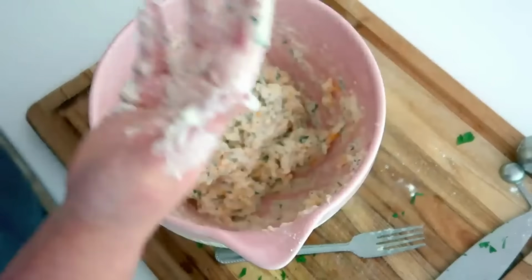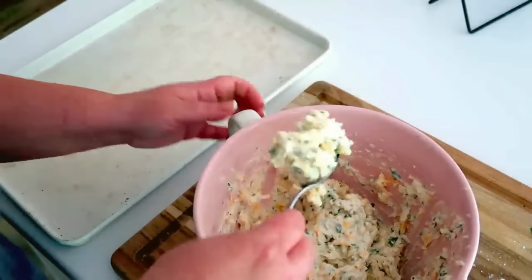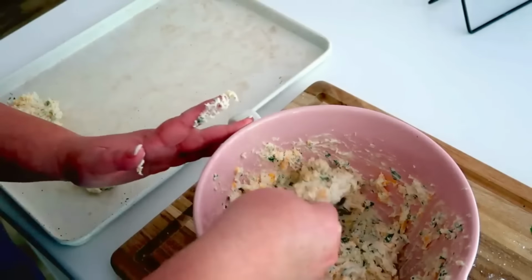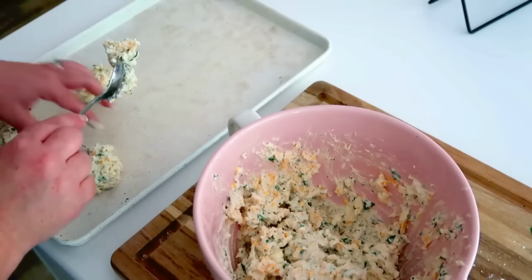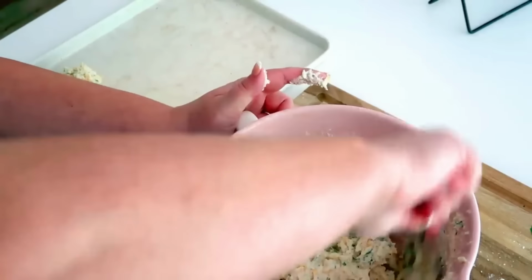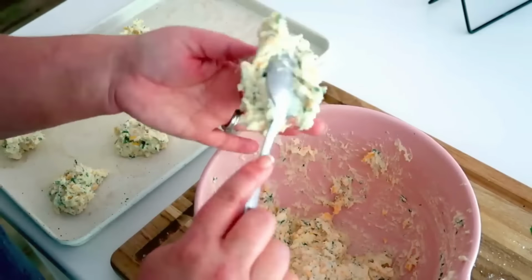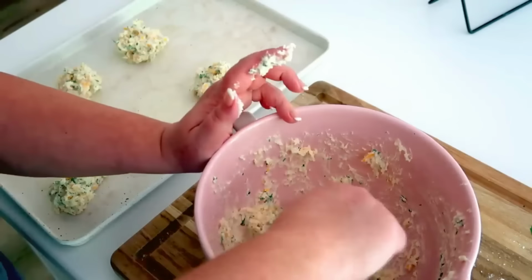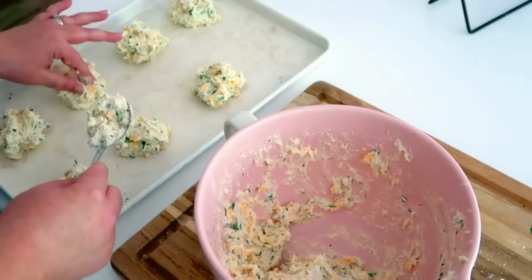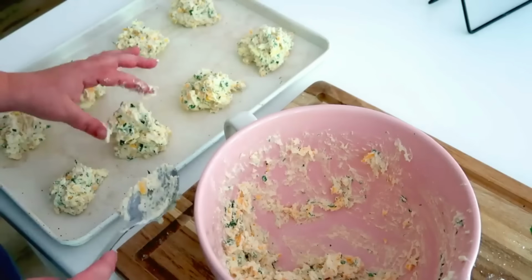Wash your hands, grab yourself a sheet pan, give it a good amount of Pam or whatever nonstick you want to use, and then it's time to get your biscuits going. This recipe is designed to make 8 biscuits. What I'm doing is using a tablespoon, and I am just doing a drop biscuit. We're not going to be rolling these out or anything like that. These are so quick and easy. It's wonderful. Just like a drop cookie, scoop some out and drop it onto your sheet pan. Make 8 of them, and then take whatever you have left in your bowl and divide it among them all to help them all be about the same size.